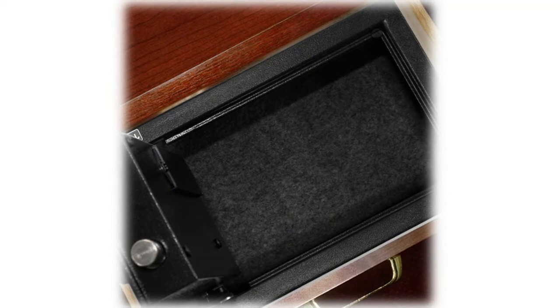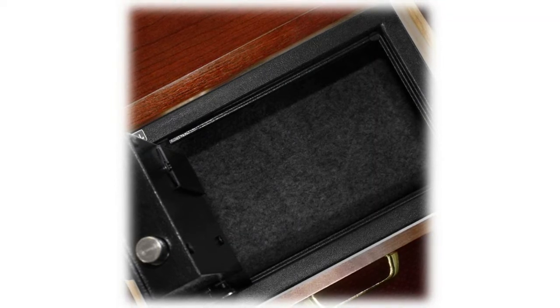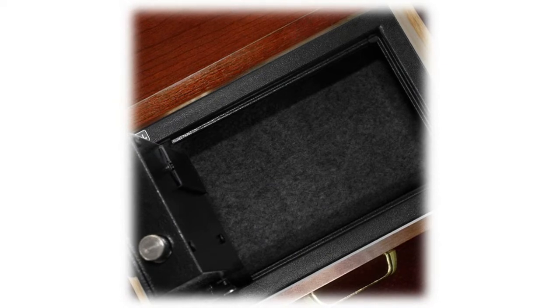Made using solid thickened steel that will last for years and years. This security safe features two live door bolts, a pry-resistant steel door and concealed pry-resistant hinges to offer you complete peace of mind.